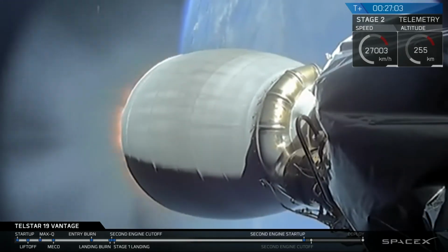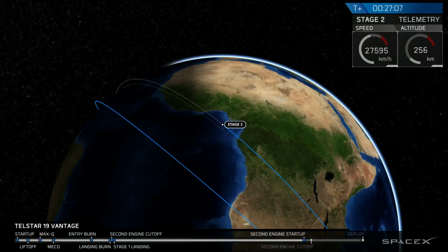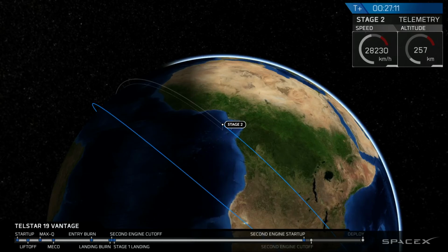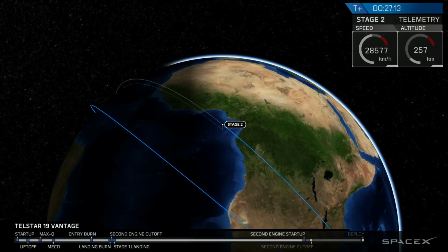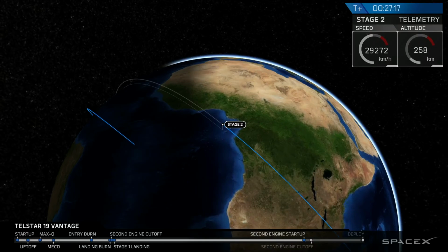Back ignition. And as you saw during that brief slice, we did see MVAC ignite. Again, 40-second burn here to perform final adjustments to get Telstar pointed into its desired final trajectory.